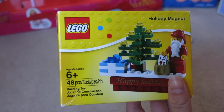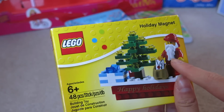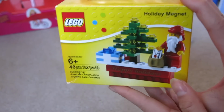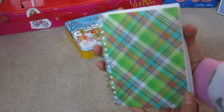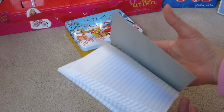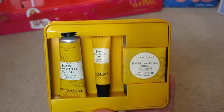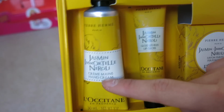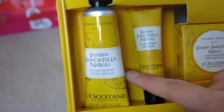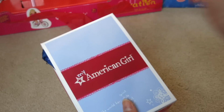So first I got this Lego set from my mom, and it's a Christmas Santa set. And it's perfect for my dollhouse, so thanks, Mom! Next, I got this cute AG-sized notebook, or just a notebook for myself, from my sister, so yeah. Next, I got this set from my mom again, and she got me this Jasmine Immortelle Neuroil, and it smells really good, and it comes with soap, lip balm, and hand cream.